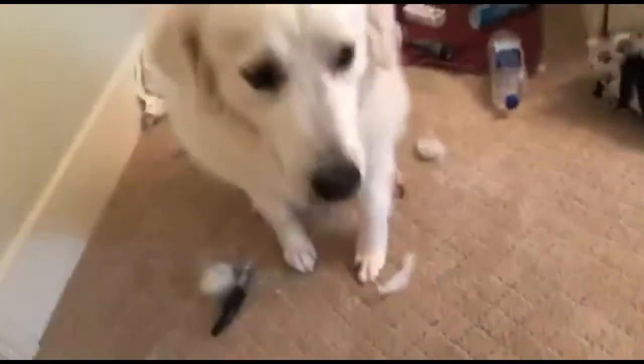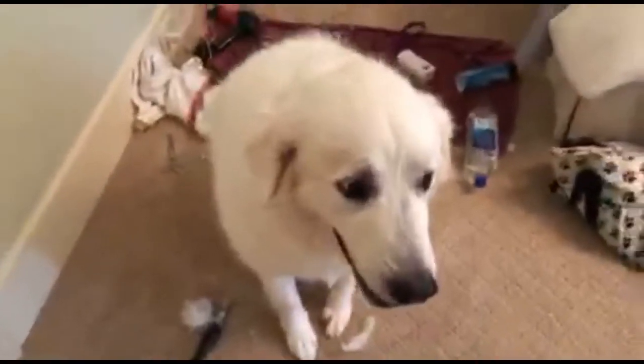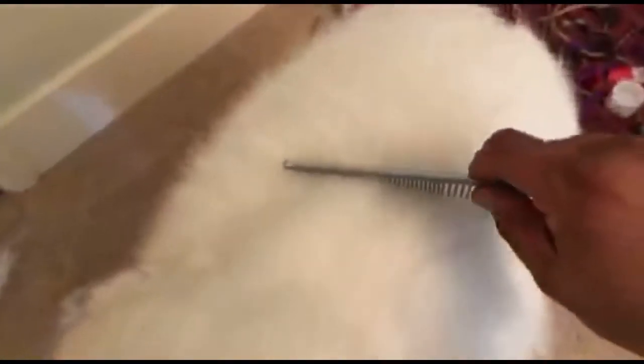Anyways, oh my goodness, look at this. Oh, it's so beautiful. Look at this, and just for a fact, see this? Look at that, like butter, all the way through. Oh, look at that. Oh my goodness. So you know if this comb can slide through like this, when your hand goes through, it just feels so silky smooth like butter. Oh my goodness, beautiful.